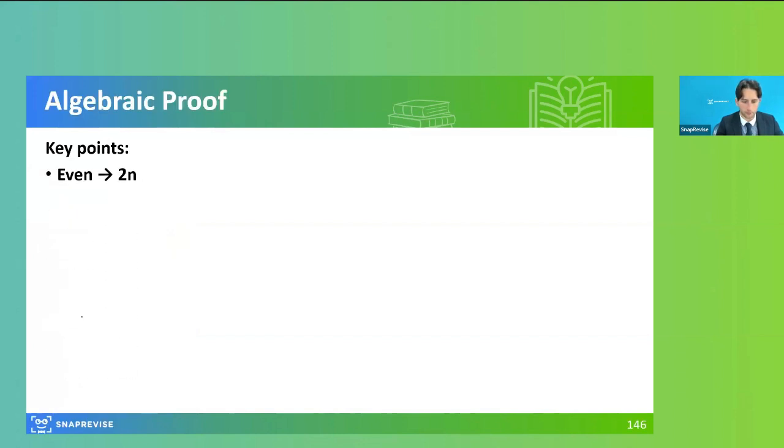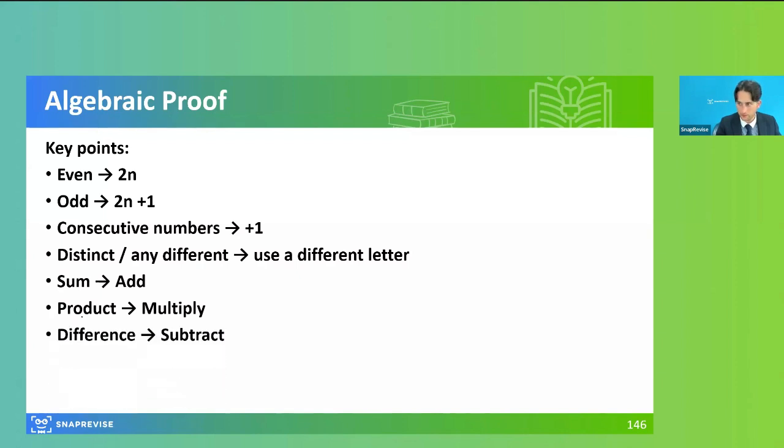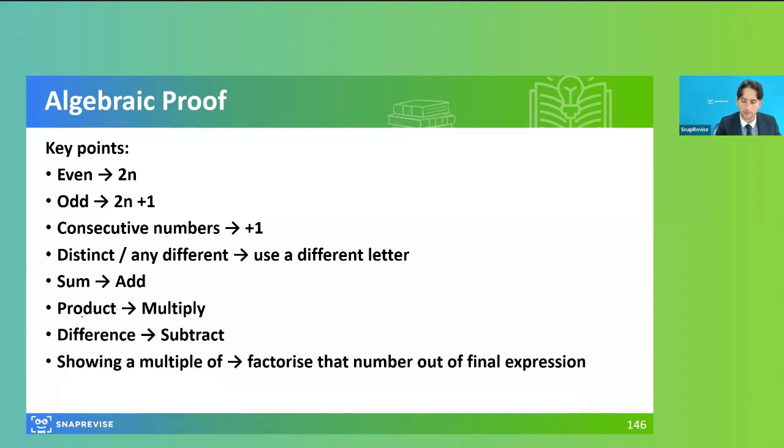The key points for proof: if it's even, it's 2 times n or 2 times x. If it's odd, it's 2n plus 1. These are like little generic things. Consecutive means like all in a row. Distinct or different means use a different letter. Sum is a word that tells you you're adding. Product means multiply. Difference means subtract. And showing it's a multiple of is like trying to factorize that number out of the final expression. These are all for algebraic proof.